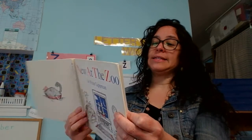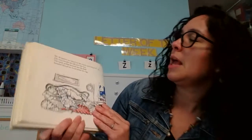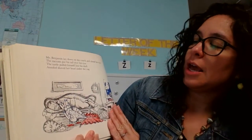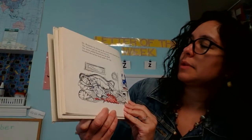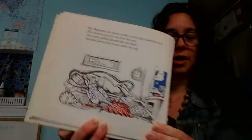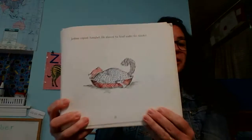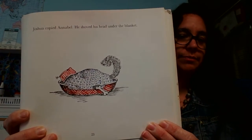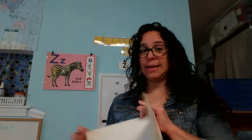Mr. Benjamin lay down on the couch and closed his eyes. The raccoon put his tail over his eyes. The turtle pulled himself inside of his shell. And Annabelle, the ostrich, shoved her head under the rug. And Joshua copied Annabelle, and he shoved his head under the blanket. Is it going to work? Is Joshua going to sleep?